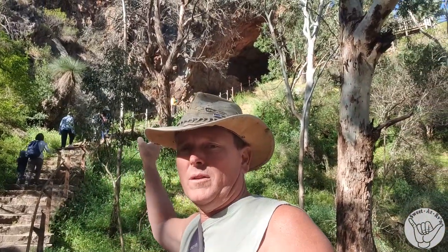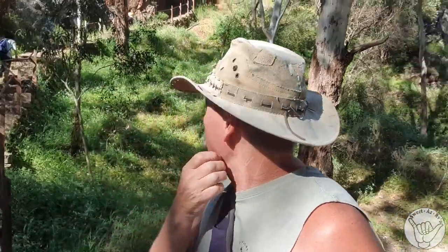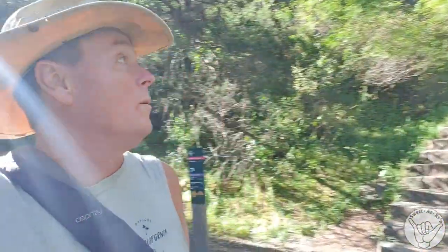Okay, so our first stop is 89 stairs up to a big little indent, like a cave up the top here. So yep, we're going to go up. Got the young grandkids going up there at the moment, so we'll see how they go with 89 stairs. If they could do it, I can do it.